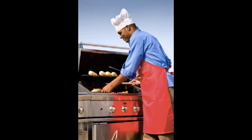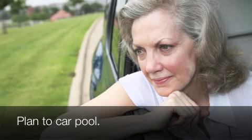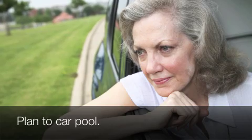You're not going to be allowed to drive during part or all of your recovery period, and if you're having surgery on your right foot, you may not be allowed to drive for several weeks or even several months, depending on the type of surgery. So be sure to plan carpooling arrangements ahead of time to avoid frustrations.